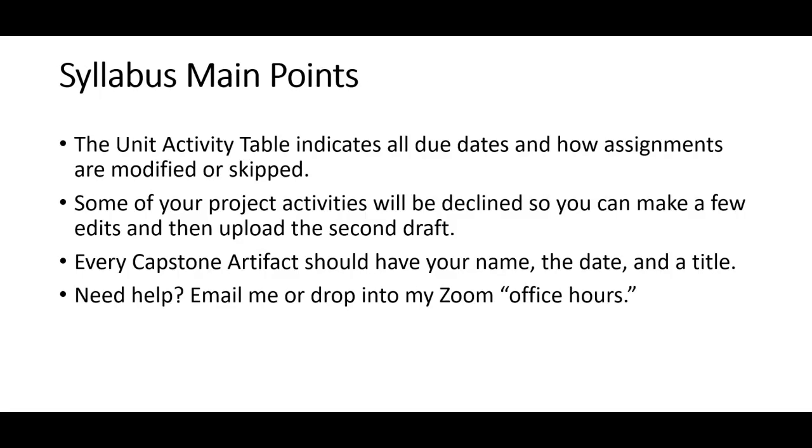Also, some of your project activities will be declined, and then you're going to receive edits on how to make them better so that you can upload them or replace them. This is just so you can have really nice, really flawless work to put in your capstone that one day you can show to an employer. Doesn't mean that you did a bad job if something gets declined. It just means that anything that you ever put in front of a potential employer has to be perfect. So that's why we're making those edits.